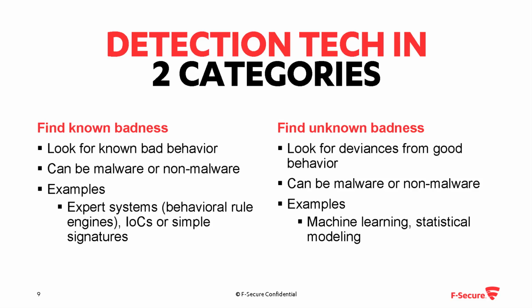Now, if you take a look at the detection technology, we can roughly put these into 2 different categories. Number 1 is where we find known badness, and number 2 is where we find unknown badness, so something that we don't even know what to look for. If I start from category number 1, we look for known bad behavior, and this can be malware and it can actually be non-malware, so we can look at both. One common example is the expert systems, and this is actually something that we have mastered for a long period of time. A common way to apply this is behavioral rule engines. We have IOCs, indicators of compromise, and simple signatures.